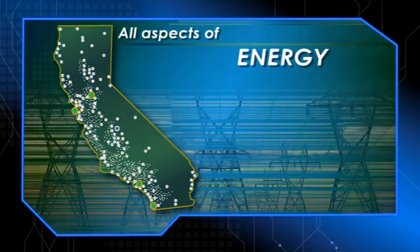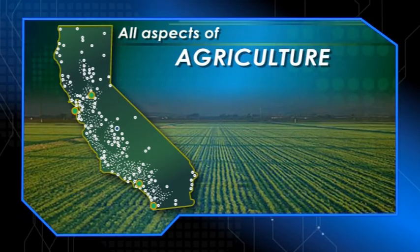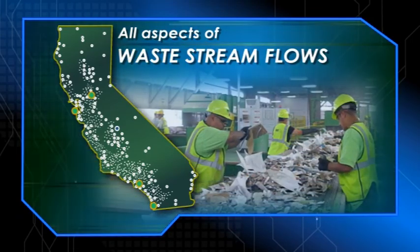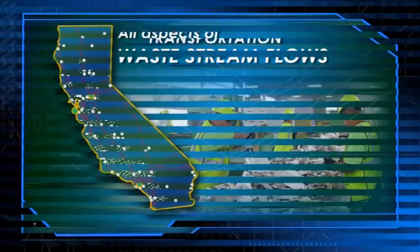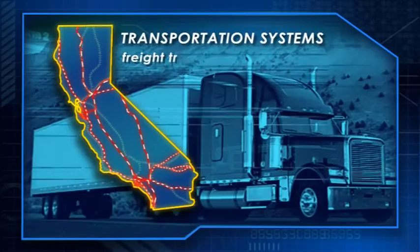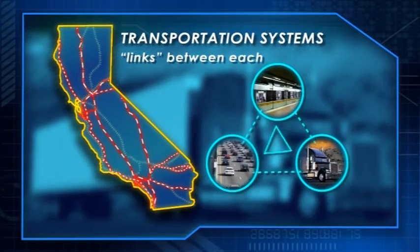All aspects of energy, water, agriculture, and waste stream flows must be considered. Transportation systems from automobiles to public transit to the transport of freight must be addressed, including the links between each.